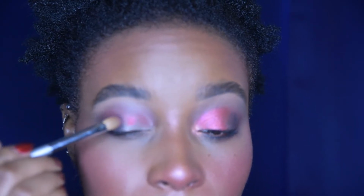I low-key forgot that I stopped recording, but I cut my lid and then I just dragged the black on the really outer V, like I always do, of that cut lid. And then I'm gonna go into a pre-made palette that I created and I am going to go into the shade Ruby Rain by Luxie Beauty, and this is going to be the shade that goes all over my lid.